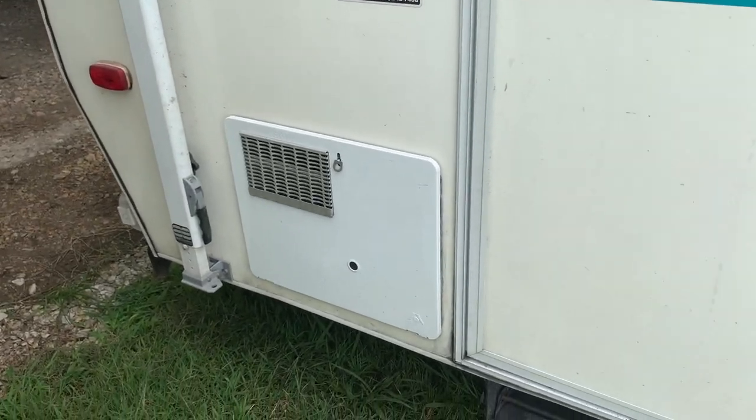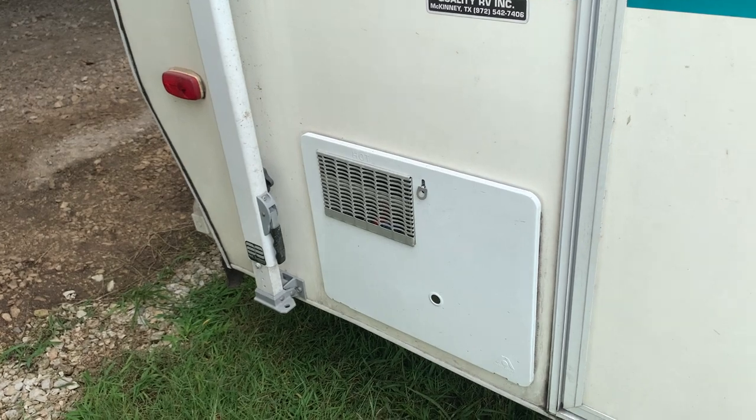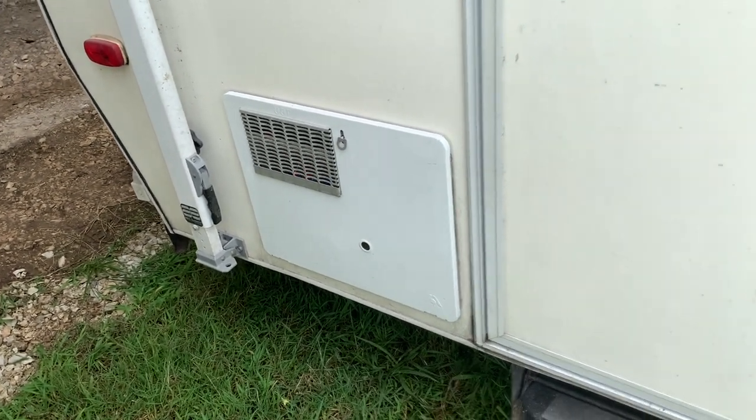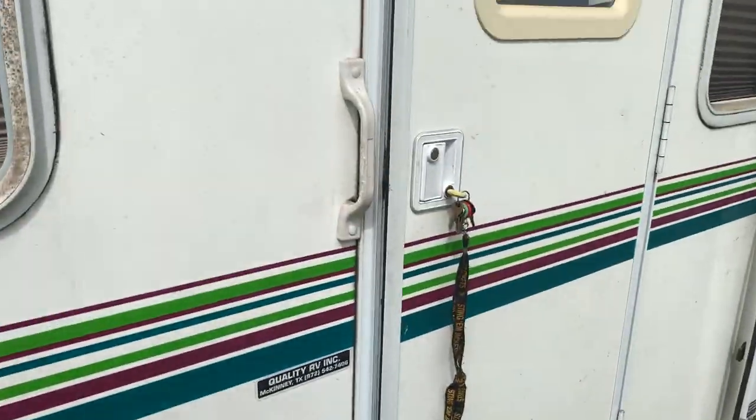This is where the hot water heater is. The hot water heater was just recently replaced 3 years ago and is still in working condition. It's only actually been used twice since it was replaced. Steps under the doors. We're gonna go in through the front here.